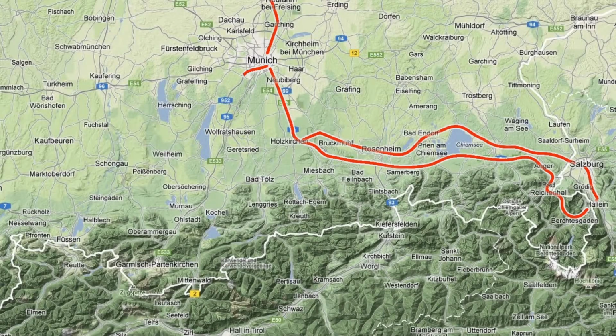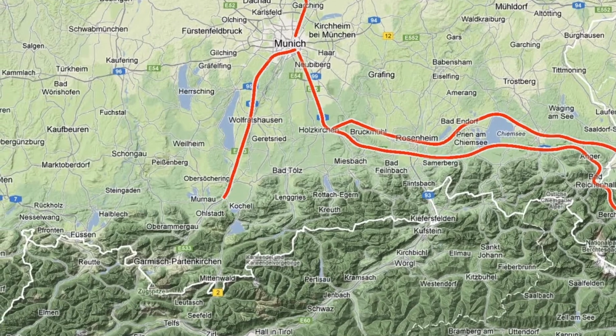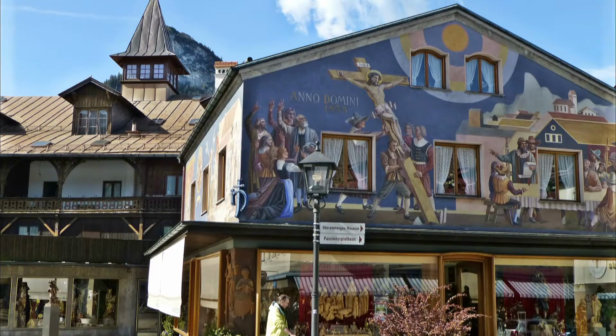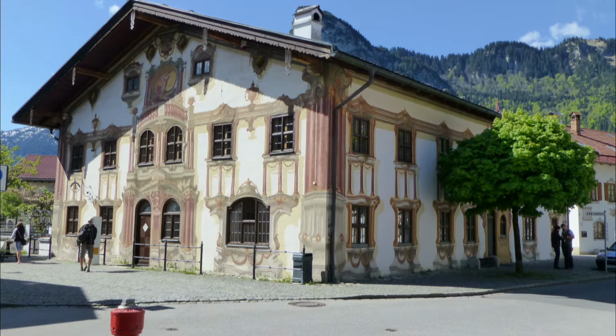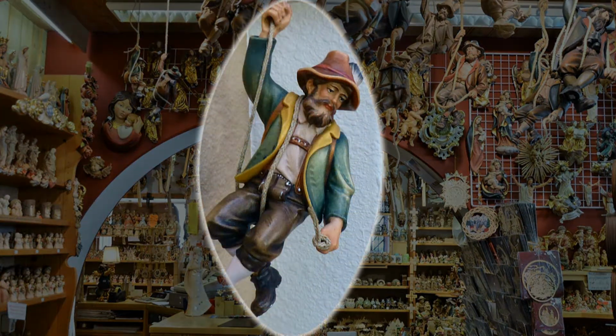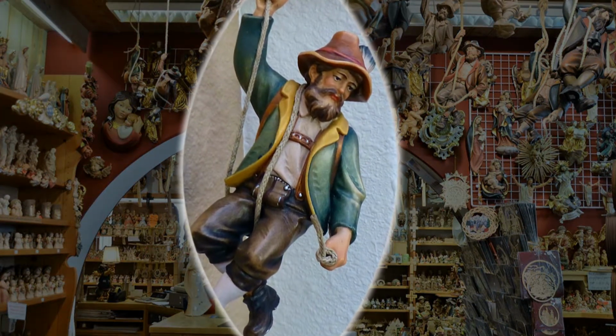We start off the day with a visit to the small town of Oberammergau. This small town is known for its passion plays, as well as its beautifully decorated buildings. But one thing we don't want to miss is to see the many traditional Bavarian wood carvings. Not wanting to leave empty-handed, we gave this little guy a new home.